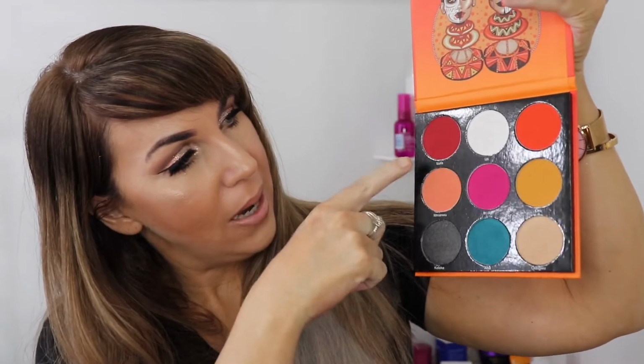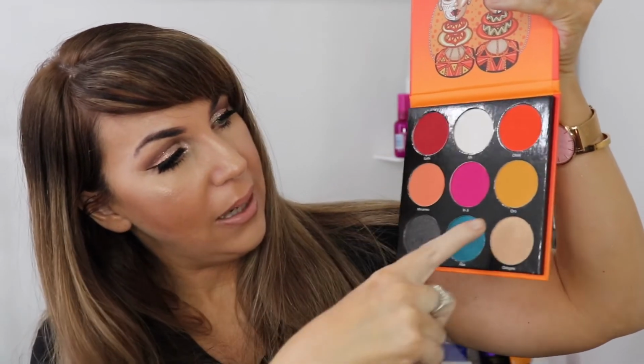Just for this bottom row alone, and that red and that white shimmer and that mustard, I was like, this is gorgeous. There's no way I'm going to miss out on having this and them having it. So I had to get it for myself. And then I got the Saharan 2. Again, it's more of a subtle palette than the other one.